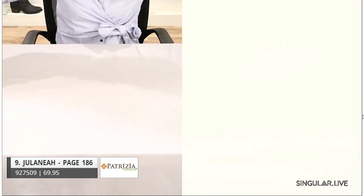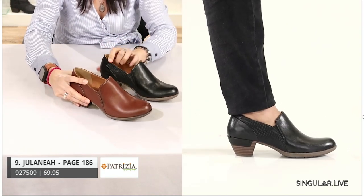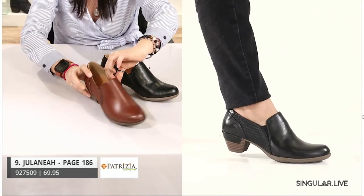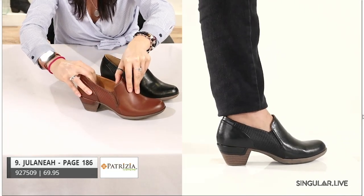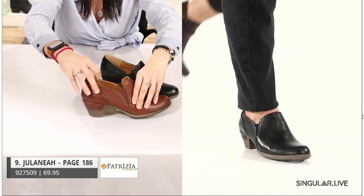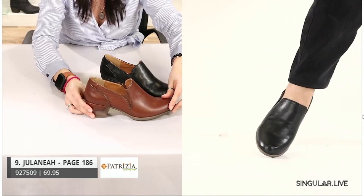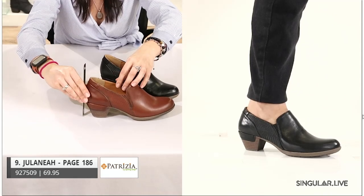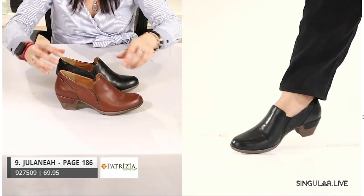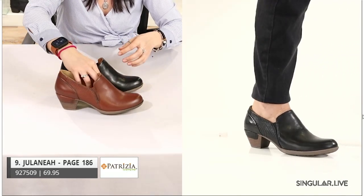Moving on with the next style, you can see our next star, Yulenia. Yulenia has this very beautiful interwoven embossed detail here in the middle, and also she's very functional as a shootie, because you can see she has two elastic gores, one next to the other, so the shoe is very easy to get in and get out. And also you can see, the same as Marinia, the shape of the heel, and the height of the heel is only 2 inches. So that makes her very comfortable to use all day long. You can use it for work, you can use it to go out with your girlfriends. It's a very versatile and very comfortable shoe.